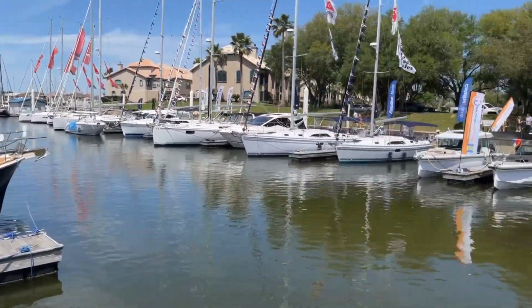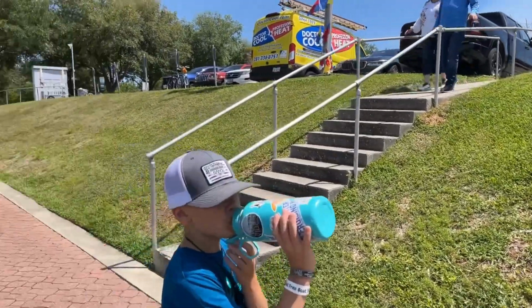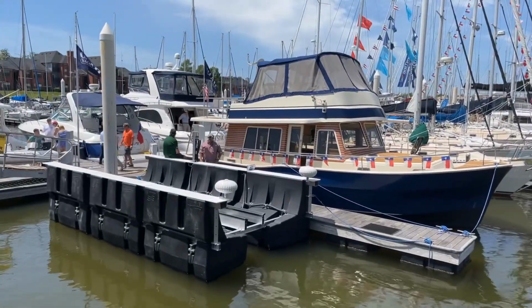Y'all want to eat here? You want to go over to the boardwalk? Boat looking and stuff, so maybe it's starving.